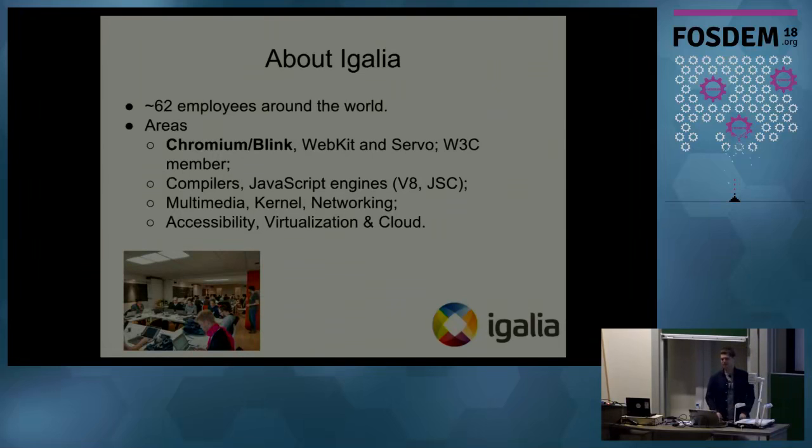We're also a member of the W3C community, and we contribute to web standards. We work on compilers, JavaScript engines like V8 and JavaScriptCore, and language runtimes. Also, we do multimedia work like the GStreamer multimedia toolkit, kernel development, networking, graphics like Mesa drivers, accessibility, virtualization, and cloud.